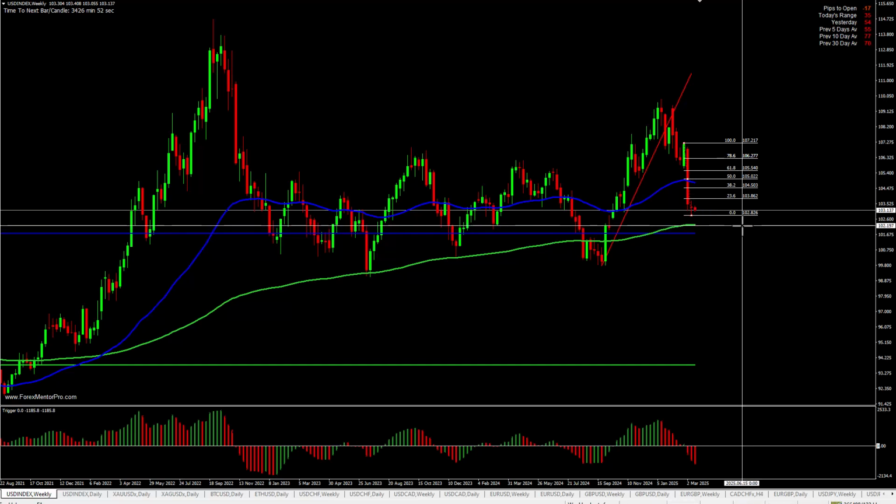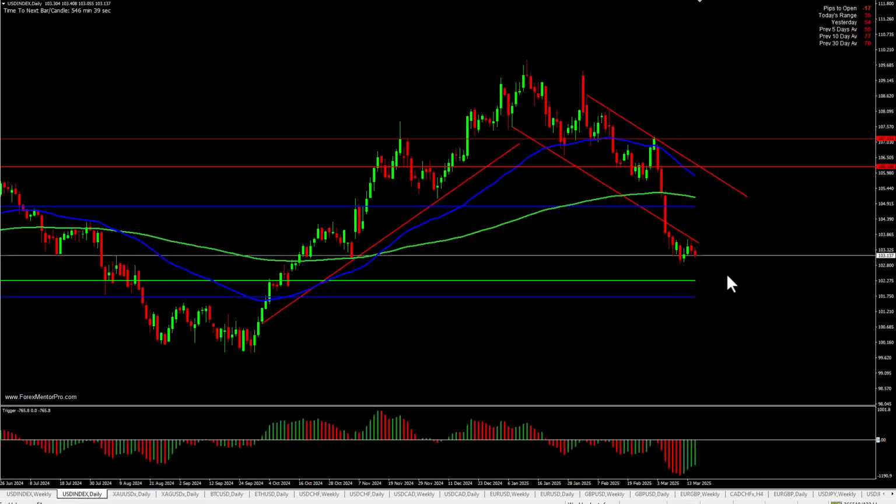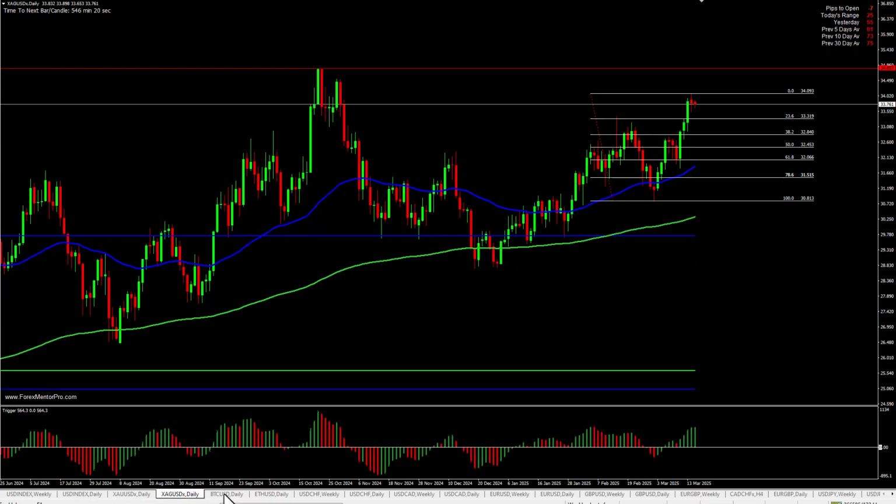And here the EMAs are different on TradingView than they are on MT4 because of the way they pull the data in. But I have here the 200 EMA at 102.30, and as I just showed you before, I would be thinking of shorting the dollar if it gets back up to 1.475, and I would be anticipating a bounce here. So that would be a take profit if you were long the euro, the pound, etc. This is gold and silver, as I have just shown you.